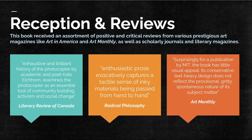However, Art in America had a more critical review of the book and the weaponized language Eichhorn uses. They stated one major weakness was the one-sided political effect of copy machines within the book. The contemporary art magazine Art Monthly criticized the design aesthetics of Adjusted Margin. They state, "Surprisingly for a publication by MIT, the book has very little visual appeal. Its conservative, text-heavy design does not really reflect the gritty, spontaneous nature of its subject matter."